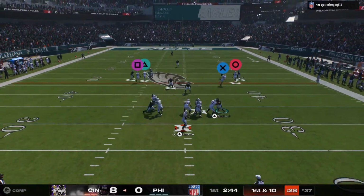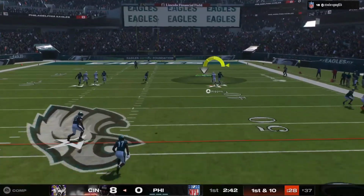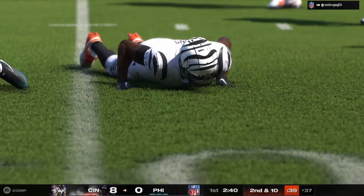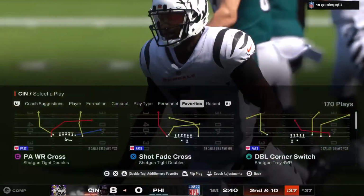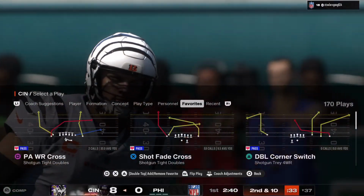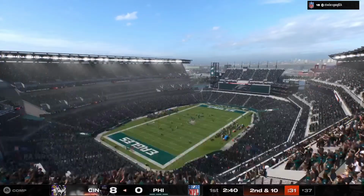A first down throw for Burrow. He'll air one out for Higgins, and he can't hang on through the contact. It's incomplete. What a good job defensively to meet him just as the ball was arriving. And it'll be second down.